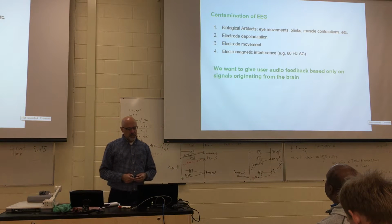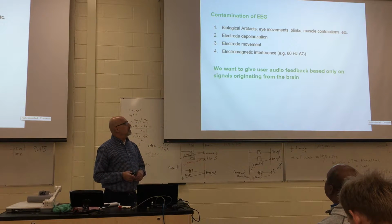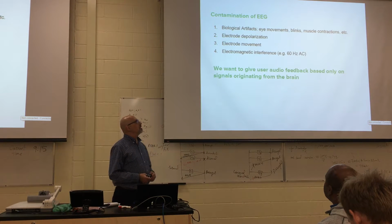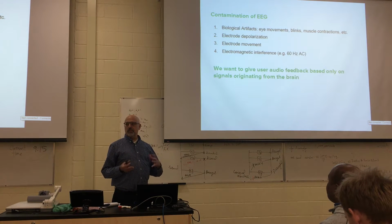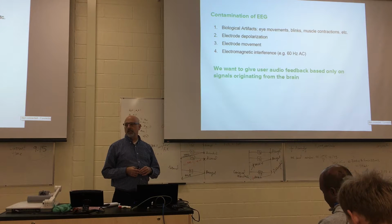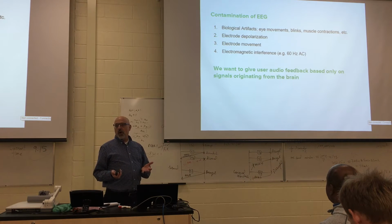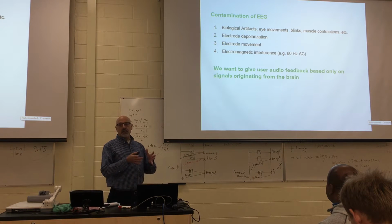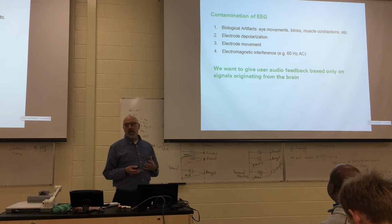Okay, so that's a little bit of background on EEG. I want to tell you about the problem that I'm going to speak about today, and hopefully give you a little introduction into some of the tools that you can use to analyze electrophysiological signals. What we want to do is know when we're actually getting brain signal or clean EEG, and recognize those segments of the signal that are contaminated with eye movements or blinking or muscle contractions, right?